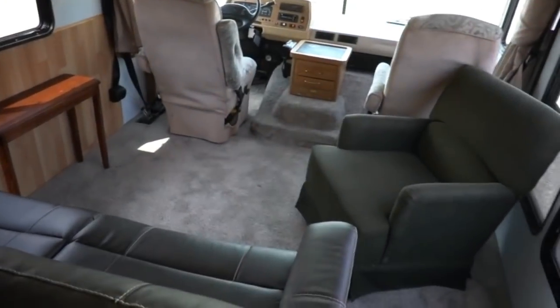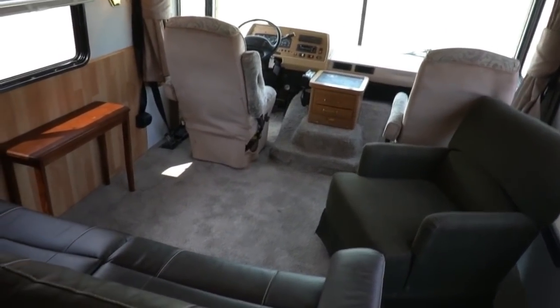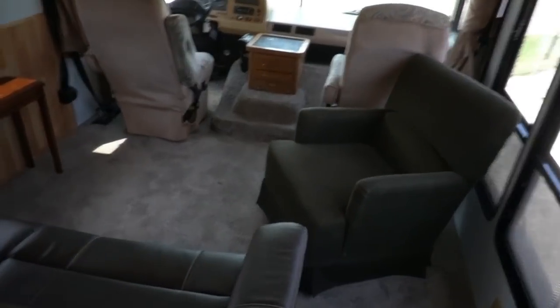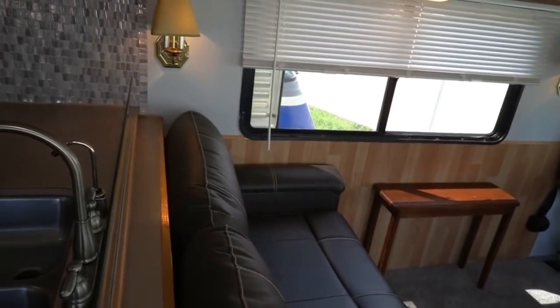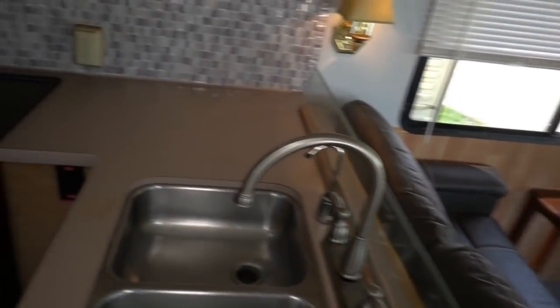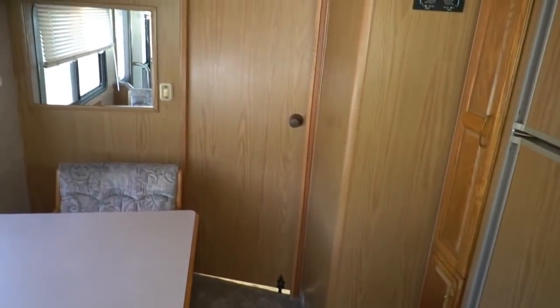So even if you're buying it as is, you know the air works, dash air works, it runs and drives great, the refrigerator gets cold, and the lights work. So, really, all the major stuff I've already showed you, at least most of them. It looks like it's got an electric and, of course, propane water heater.